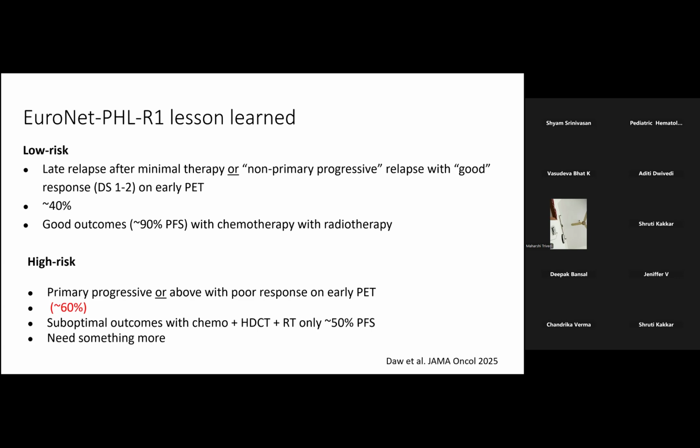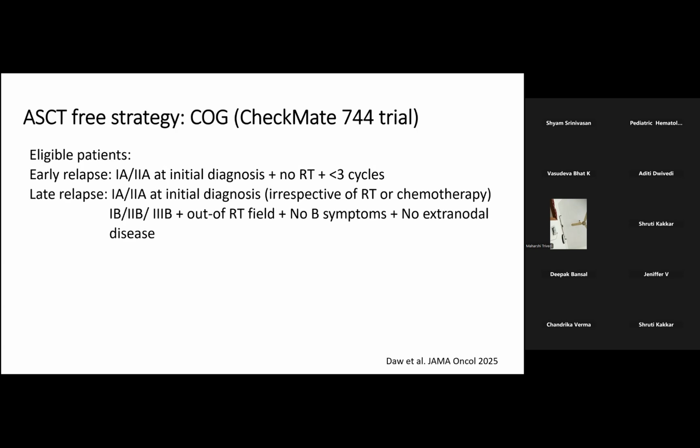Whereas the high risk group, this includes the primary progressive or the above group who did not respond well on PET. This would constitute the majority, which is 60% of the patients. And with the therapy, that is standard chemotherapy and high dose chemotherapy and RT, they would only have a 50% outcome, which means this group definitely needs something more than this strategy.